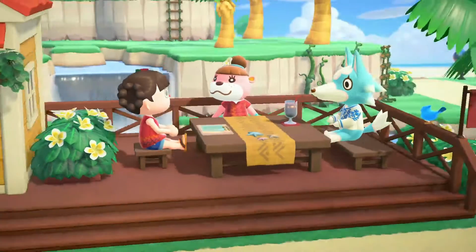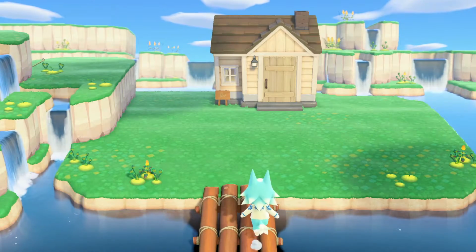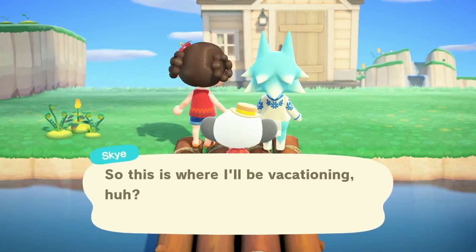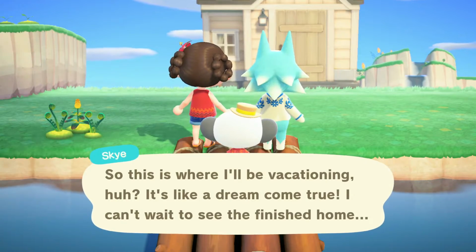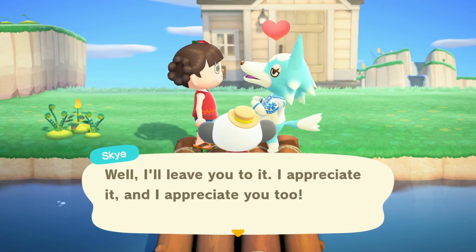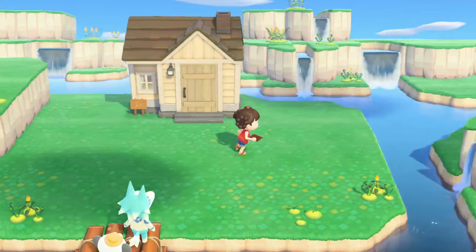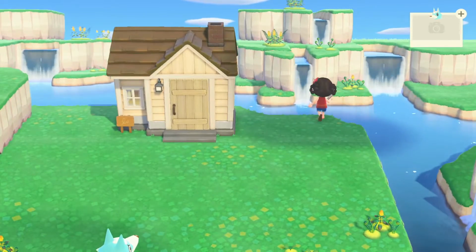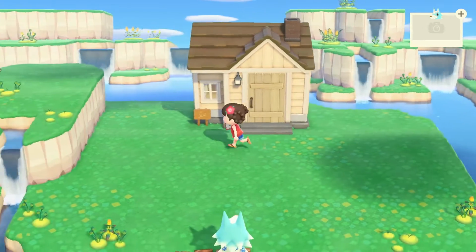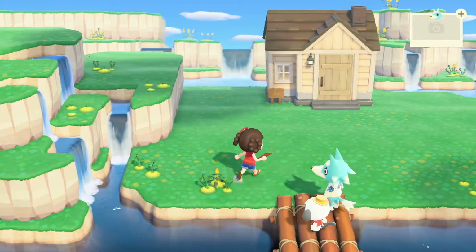All right, let's head out now. Oh, I think this is going to be perfect. Don't you have just such pretty coloring, Skye? Oh, well, aren't you a sweetheart? Okay, let's get your painting school started. Ooh, yeah, I just think these would be some lovely scenes to paint. So we've got some beautiful stuff here.